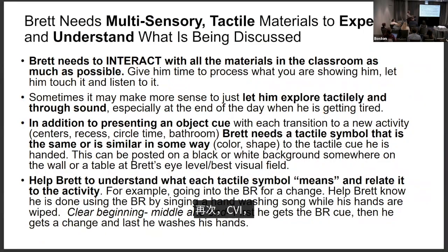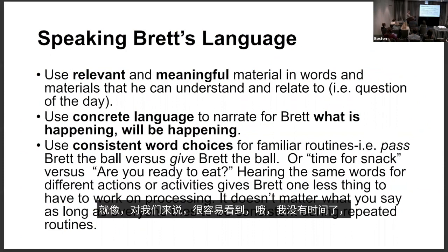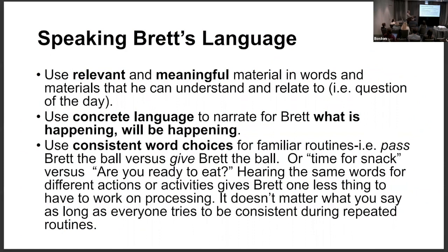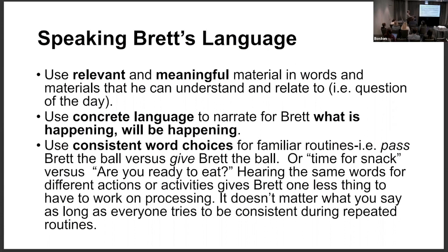Again, the CVI, important things to include. Speaking his language, just meaning using really relevant words to him, narrating his world. Like for us, it's easy to say, well, I'm out of time. Like, did you hear that buzzer go off? That means I'm out of time. That type of thing.